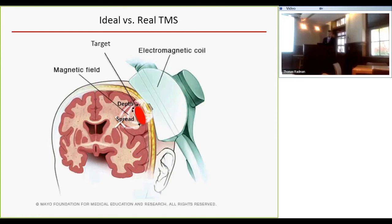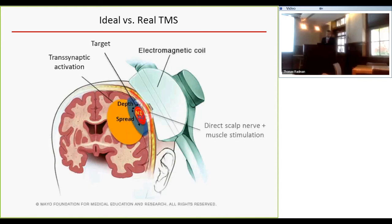Then there are transsynaptic activations. The brain is interconnected, so when you stimulate these neurons, you stimulate fibers and tracts that go to other brain areas and so on. And then beyond the brain, actually in the scalp, you have nerves and muscles in the scalp. You stimulate those. The field in the scalp is stronger than in the brain, right?